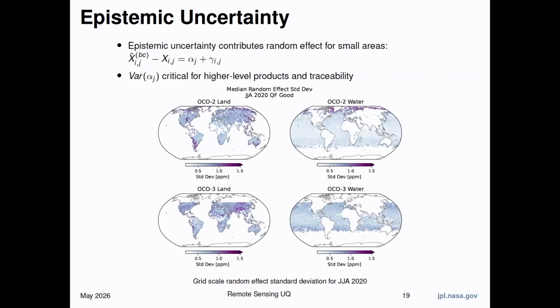Across the two missions, there are some subtle differences in the behavior of these, but by and large, there are a lot of commonalities across the two missions as well, where the biggest challenges are at very high latitudes or high elevations over land, and things are a little more uniform over the oceans.